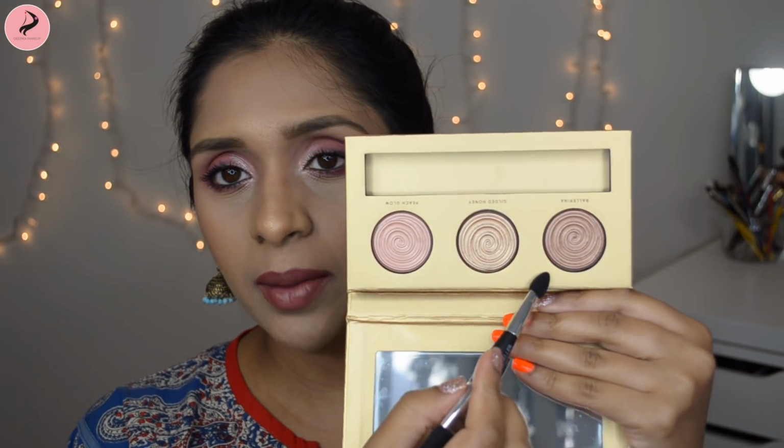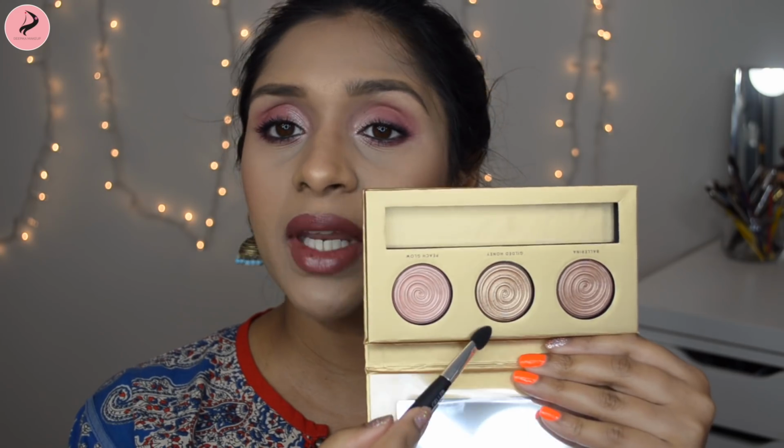The next one I have here is this Laura Geller Baked Gelato Swirl Illuminator Palette. I've been meaning to try this formula for a very long time. The most popular one is this called Ballerina, and everybody raves about it. When I saw, no, the most famous one is Gilded Honey. Yeah, this one, I've been meaning to try this for a very long time. When I saw this in a set, I instantly grabbed it. This was, I think, $20, which is not at all bad for 3 little beautiful highlighters. So they're tiny, but yeah, again, I haven't even touched it.